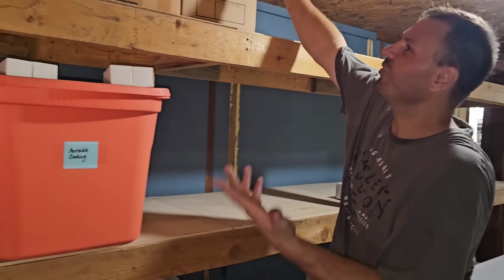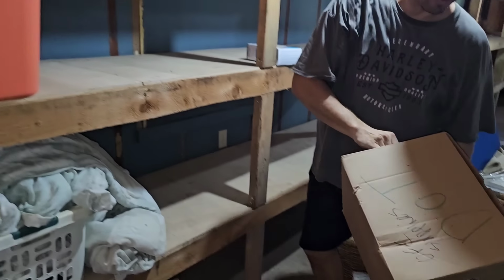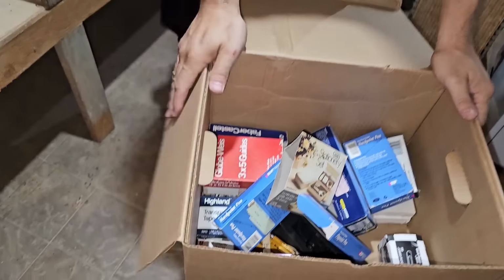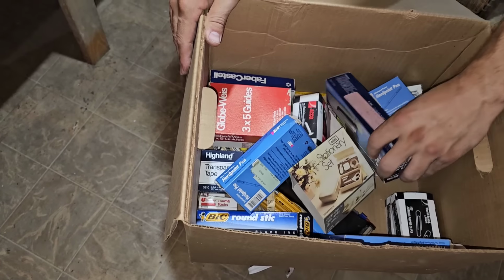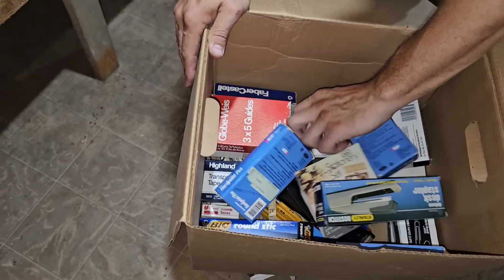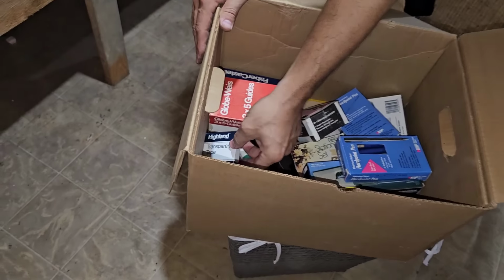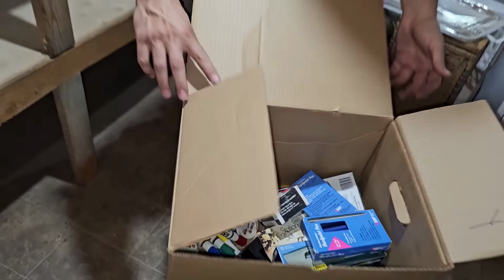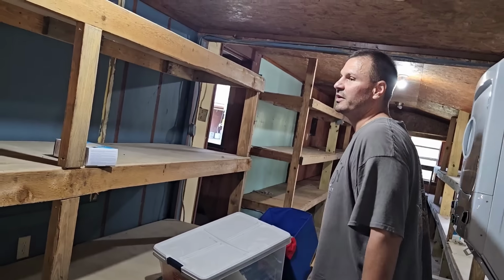Okay, look at this. Look at these boxes up there. I don't even know. Surprise number one. Office supplies? It's office supplies. Pens. Oh, we could use pencils, some pens. Staplers. Is that Whiteout? Transparent tape. Markers. Okay. I just got office supplies up here in the back room doing their thing.